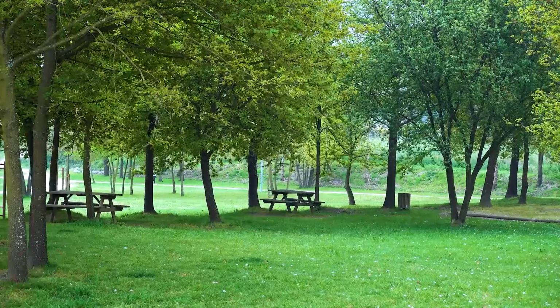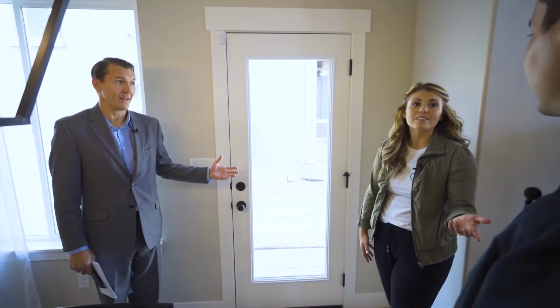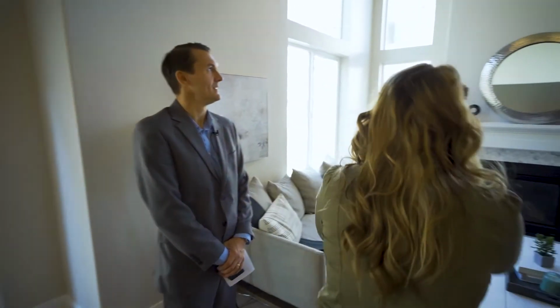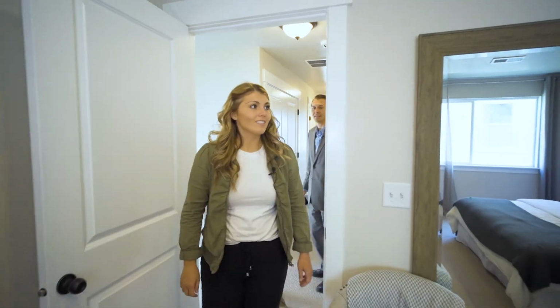You have a lot of parks here, walking trails, just really a community feel, pickleball courts even, and people just like to get out here and mingle. Yeah. That'd be nice. You don't have fences. Still gonna have all that natural light with all the windows. Yes, yeah. I love the windows. That's something that we missed a little bit in the first home, right? Very true. Oh, that's a good size.